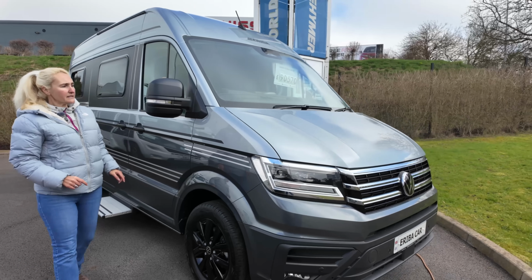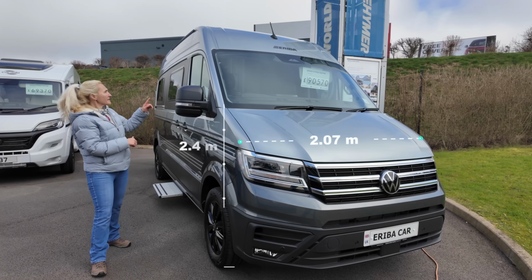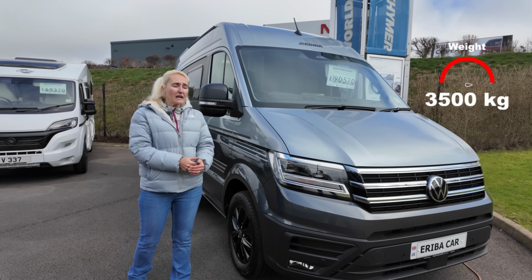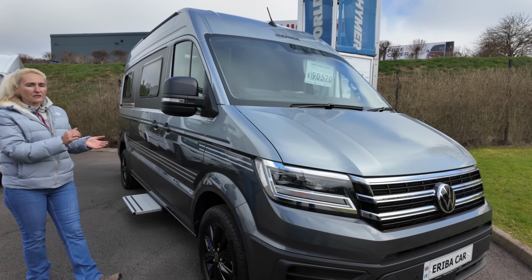In terms of its size, so this campervan, it's 5 metres and 99 centimetres in length, it's 2 metres and 7 centimetres in width, and it's 2 metres and 67 in height. Now the good news is this is a 3.5 tonne campervan, 3,500 kilos, so you can drive this on your standard car licence. You don't need your C1, so that's great news.